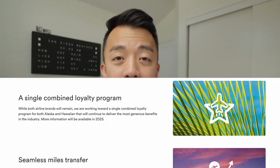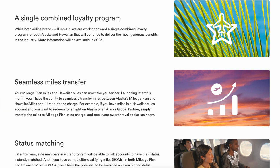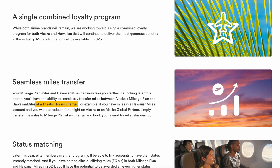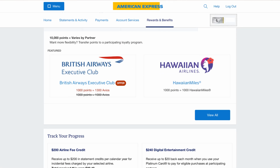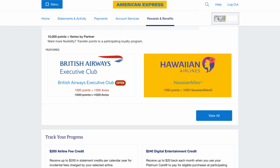In a press release, Alaska Airlines and Hawaiian Airlines announced that they're going to make a bunch of changes, but the change that applies to the miles and points people like us is that Hawaiian miles will be transferable over to Alaska miles and vice versa at a 1-to-1 ratio at no charge. And that's super beneficial for us in the miles and points world, because think about what credit card points transfer over to Hawaiian Airlines. It's American Express points. And so American Express points transfer 1-to-1 over to Hawaiian Airlines.